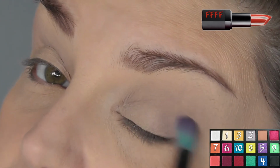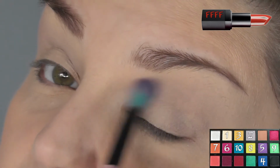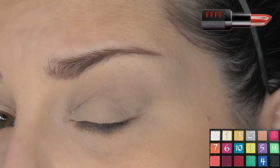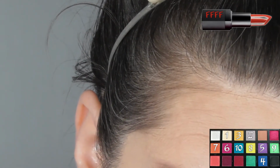Well, probably not, in which case I'm probably going to whack a shimmer through the crease anyway at some point, simply because there's so few mattes to choose from. Okay, that's gone on. It's not really showing up very well in the viewfinder, but let's continue. I shall now go into that matte yellow that's next to it.